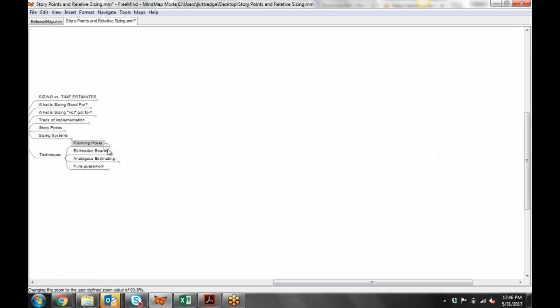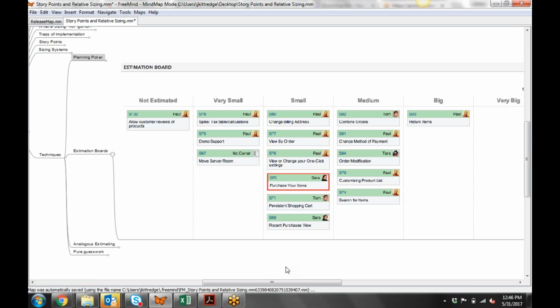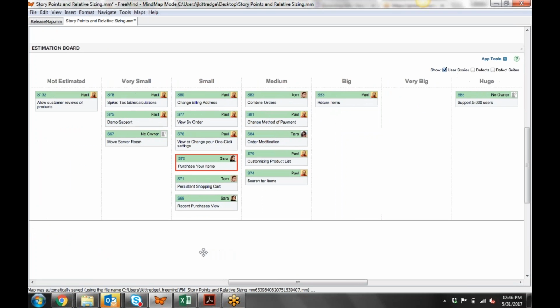One of the key problems is that it's not very scalable. If you have hundreds and hundreds of stories in your backlog, it's going to take a long time to get through them all. So the level of effort that you're expending versus what you're getting in return becomes disproportionate. So that's usually good if you're dealing with a handful of stories for the team that you need to estimate. But if you're going to do something larger, I actually prefer an estimation board.